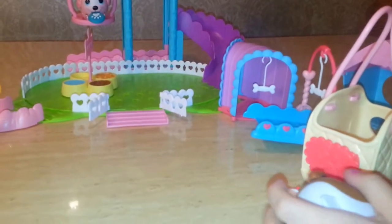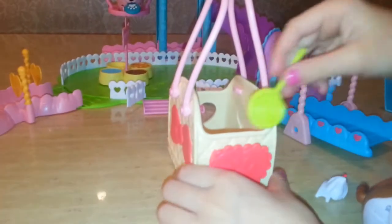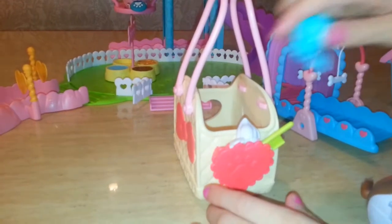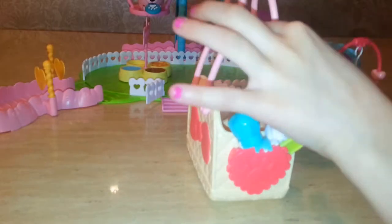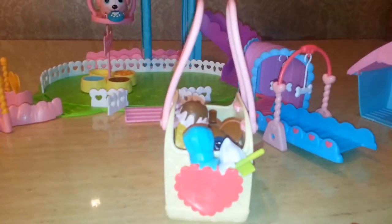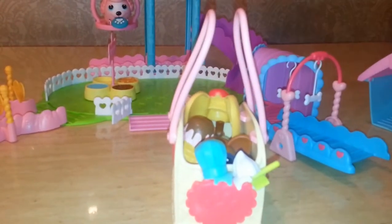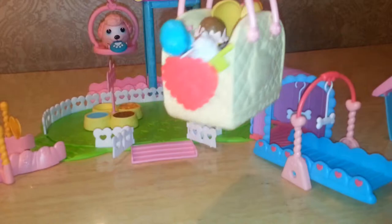And then you just can slip them in this little pocket up here. Some of them. And you can put them in with these accessories. And then you can carry him. So cute.